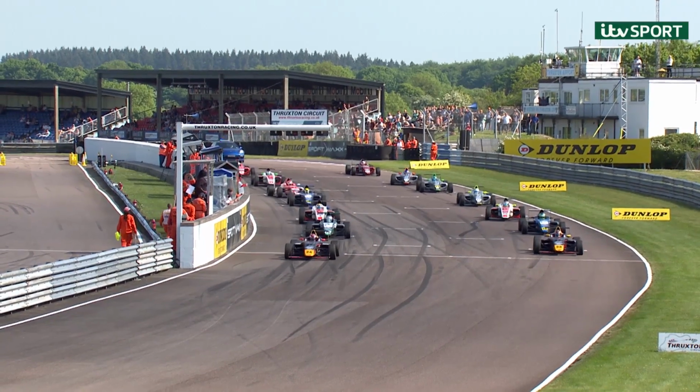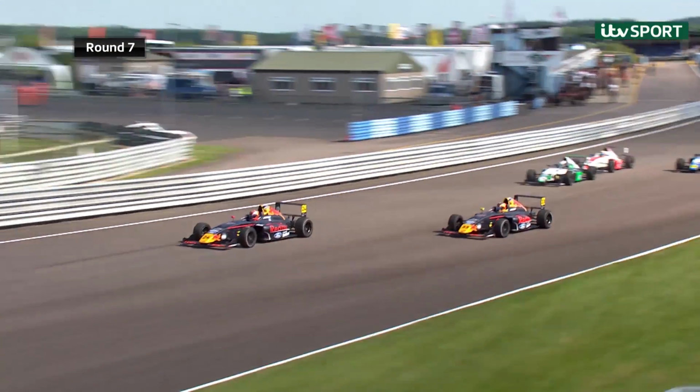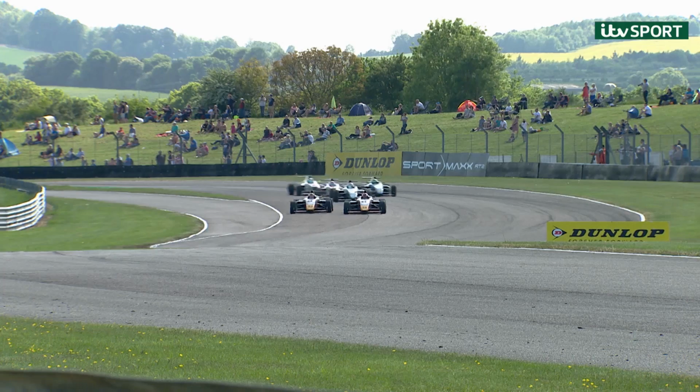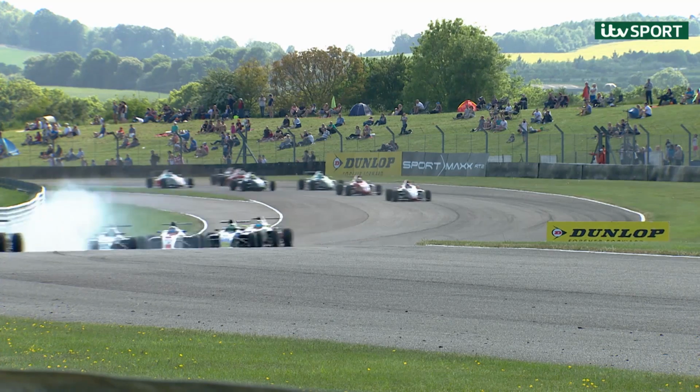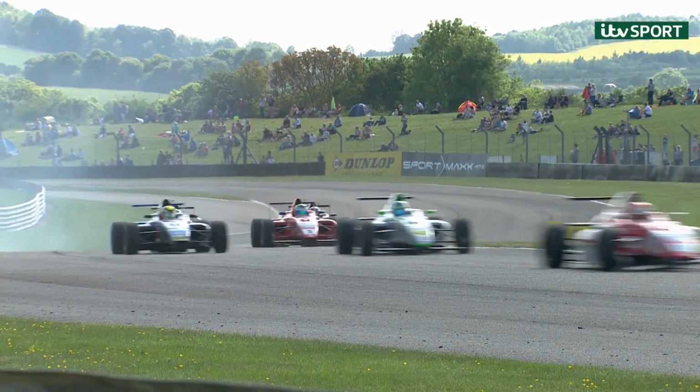As lights go out, away we go here at Thruxton. Round 7 of the championship underway. Hauger makes a good start. Doohan tucks in behind for second place, but goes on the offensive already. Looking around the outside, and the two teammates have clashed, and Kiern Jewiss is coming through. One of the Red Bulls has gone. One of them, I think, came through.